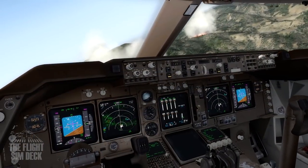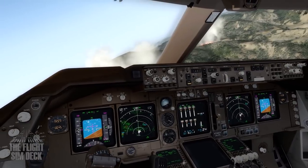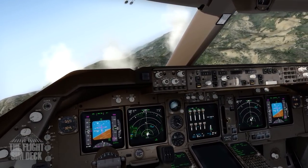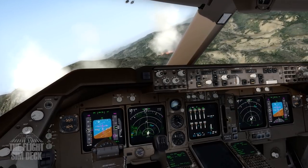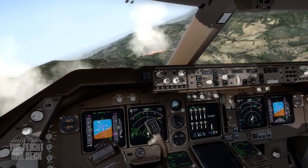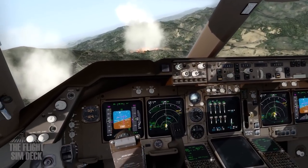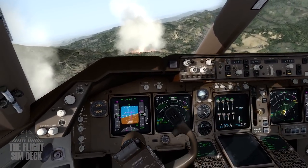So here we go. We're going to go in and make our first pass, and then we're going to turn right out of there and loop back around and get the other side. So I got a bunch of clips edited together to make this a little more interesting. Exterior shots, interior, all mixed up, so should be pretty good. I'm going to get right over it, dump the retardant, and fly out of there.